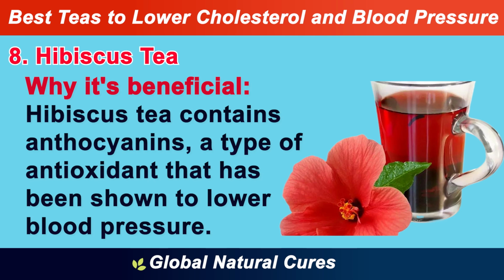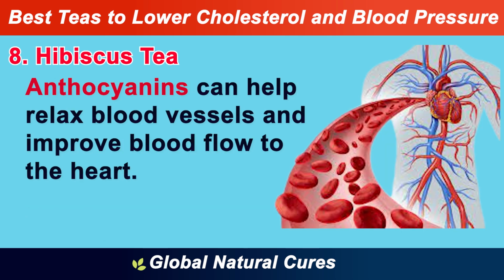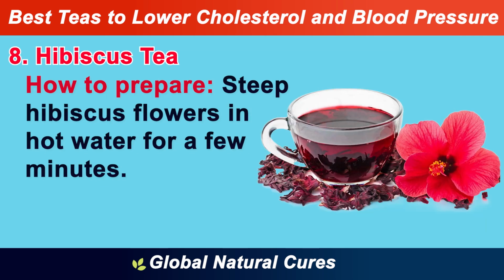8. Hibiscus tea. Why it's beneficial. Hibiscus tea contains anthocyanins, a type of antioxidant that has been shown to lower blood pressure. Anthocyanins can help relax blood vessels and improve blood flow to the heart. How to prepare. Steep hibiscus flowers in hot water for a few minutes.